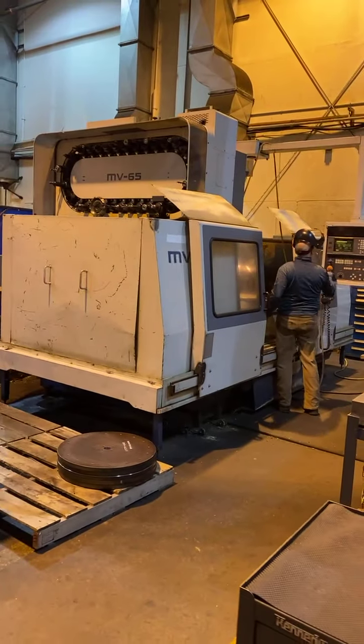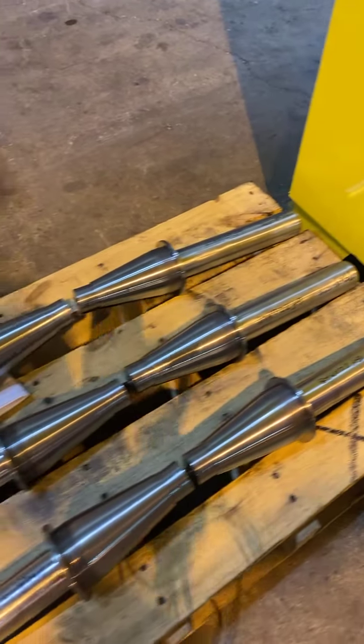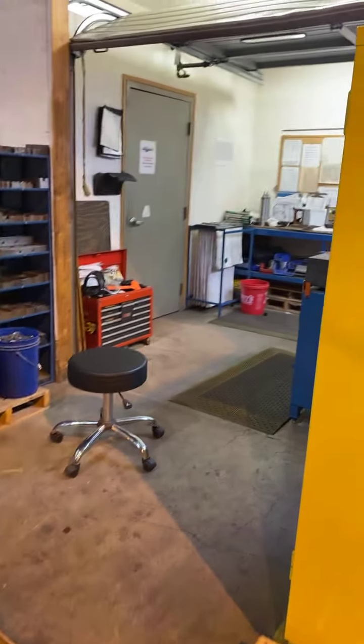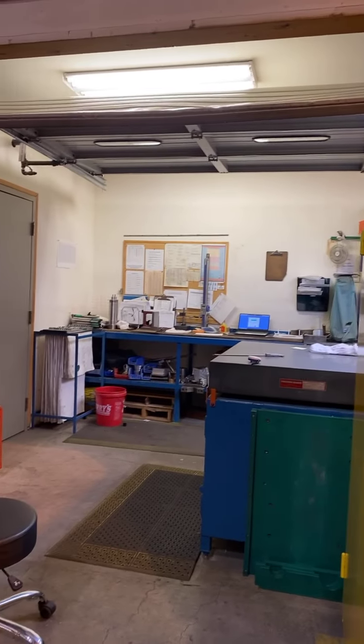These are just some of the parts we build. Down here, these are arbors. This is our QC room. Everything we build goes through a very high tolerance. It's all checked.